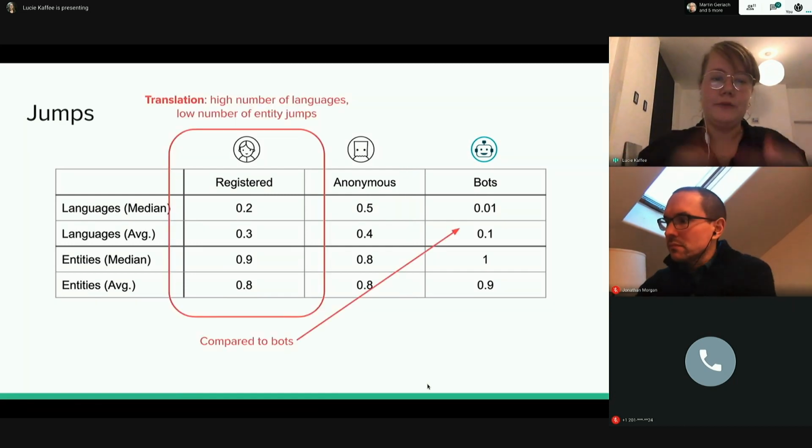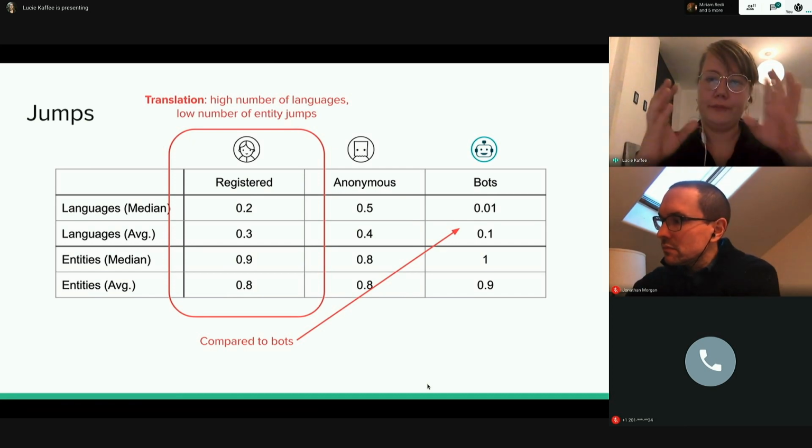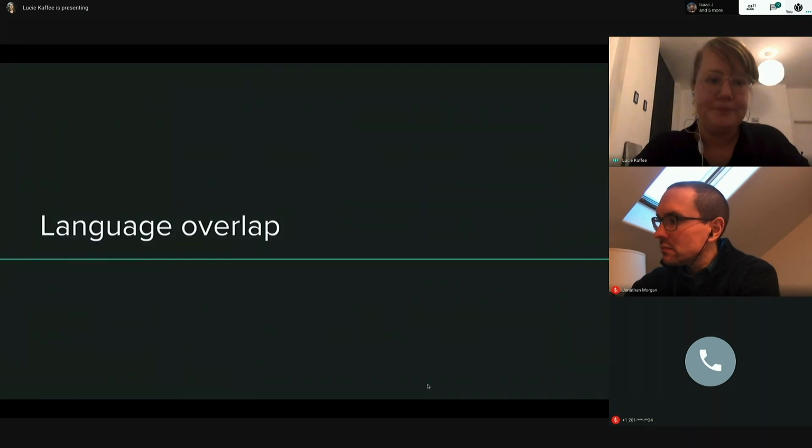While in registered editors, we have rather translation patterns. So people will stay on one entity and translate it, and then go to the next entity and translate it, especially compared to the number for bots.